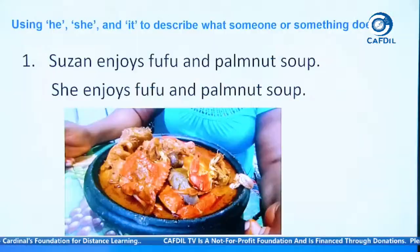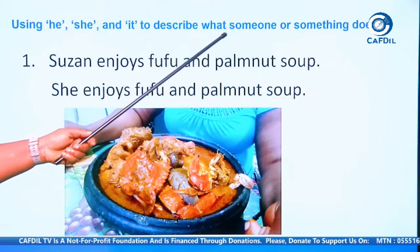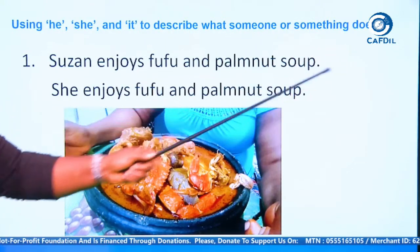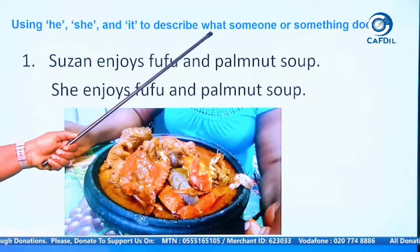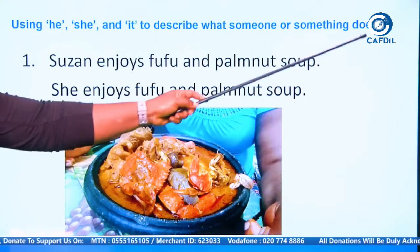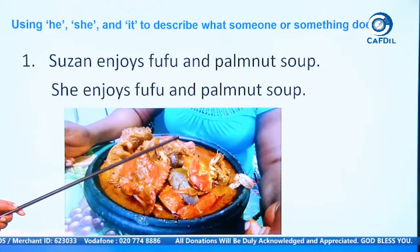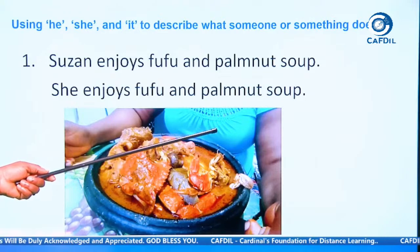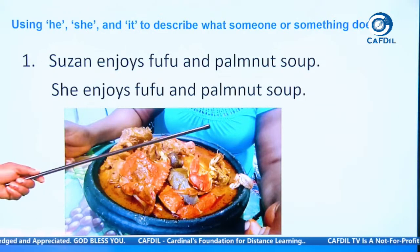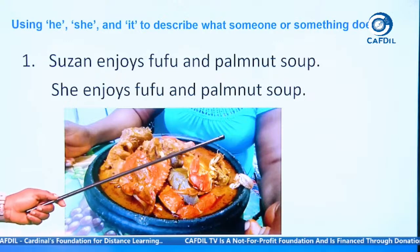In this lesson, we are using he, she, and it to describe what someone or something does. And as usual, we are going to use a picture to form our sentences. So here, we see someone named Susan. We can't see Susan's face, but we can see Susan's body, and you can see that it's a female.